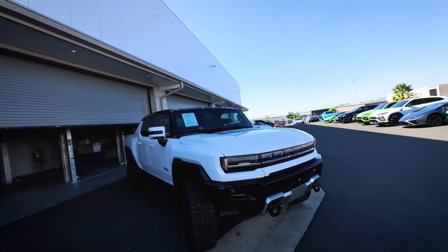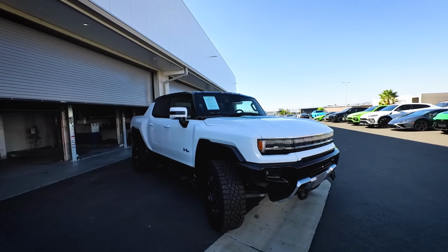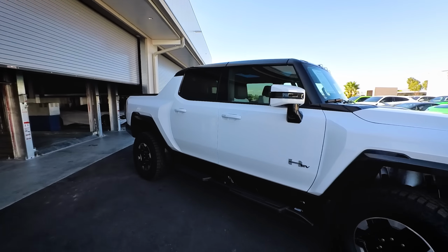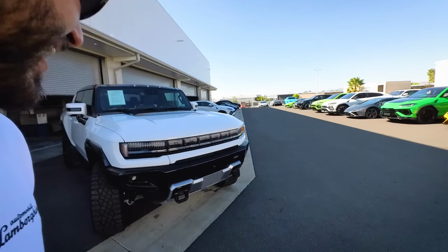And also, how cool would it be if Belen, my wife, got one of these instead of her G-Wagon or her Urus? Would you guys support that? What do you think? Do you think Belen's gonna love it? I think so too, I agree with you.